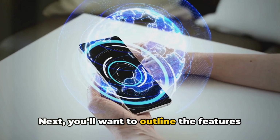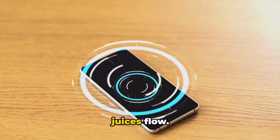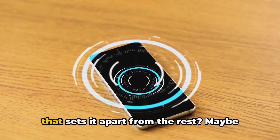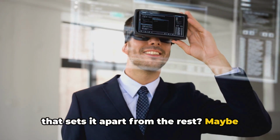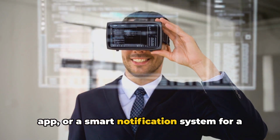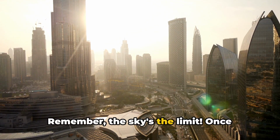Next, you'll want to outline the features of your app. This is the time to let your creative juices flow. What unique features will your app have that sets it apart from the rest? Maybe it's a virtual reality feature for a game app, or a smart notification system for a productivity app. Remember, the sky's the limit.